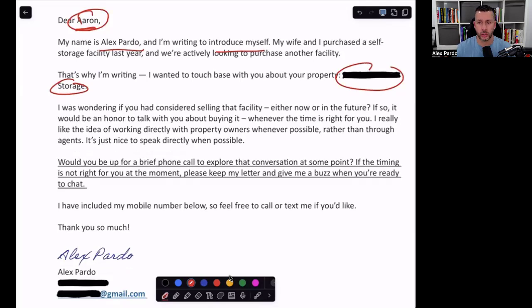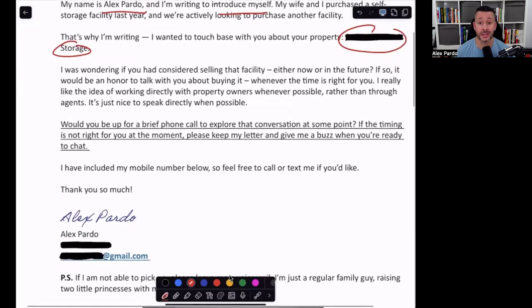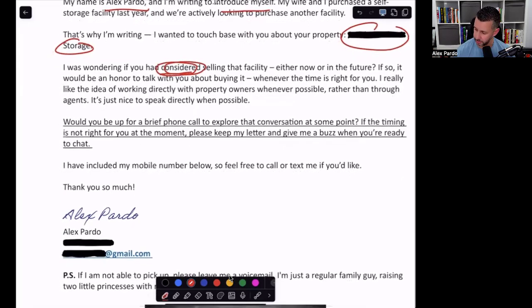This is not just a letter that went out to a lot of people, even though it is. But you're putting the specific name of their storage facility. And then we continue here. I was wondering if you had considered selling that facility. Now, let me pause here for a second, and I'm going to highlight this word, considered.